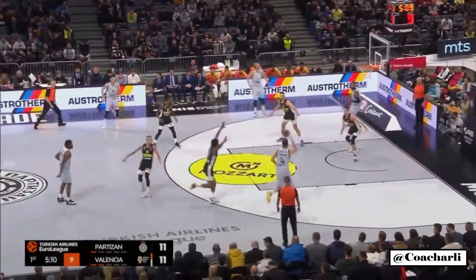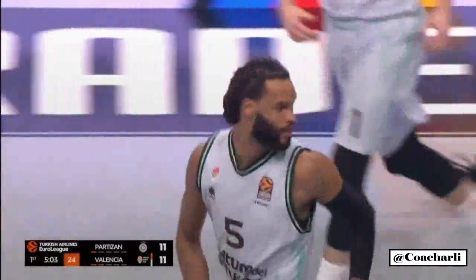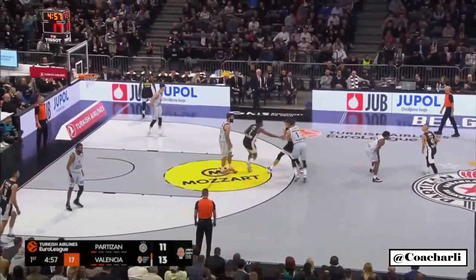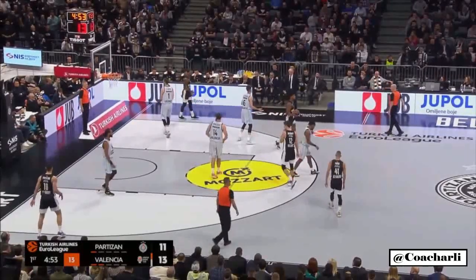Remember, Partizan, nice pass. Dubljevic, an even better pass. Oh, sharing the sugar. Dubljevic, little bounce pass to Webb, on some slick passing from Valencia. It's James Webb. He's not fazed by his first visit to the start. 8 points for the man from Augusta, Georgia.